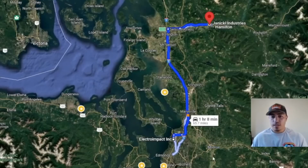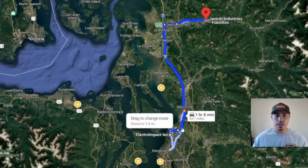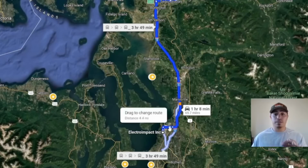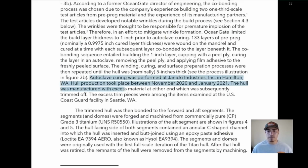Okay, so I'm recording this on a Sunday evening with no traffic, and with no traffic, we're looking at 1 hour and 8 minutes. So I'm not sure how exactly this was transported. They didn't really detail that in any of the reports, but it's going to take 1 hour and 10 minutes to get from the carbon fiber location to the autoclave curing location, which is surprising. I thought this was all done in the same facility, but apparently they would take the hull, somehow they would lift it, load it, secure it, drive it down these bumpy roads all the way down to the autoclave center. So yeah, I don't know why I'm so surprised by that, but you have to factor in 2 hours of road time.